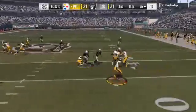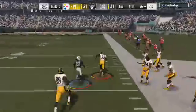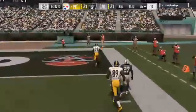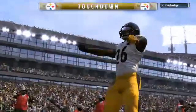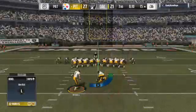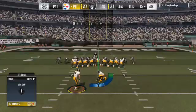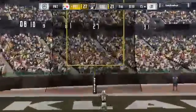A screen to Bell. A little 360. Le'Veon Bell, it's a foot race. And into the end zone. Touchdown, Pittsburgh. Le'Veon Bell, 63 yards. And the Steelers are going to take the lead. And it's good. That makes it a 28-21 game.